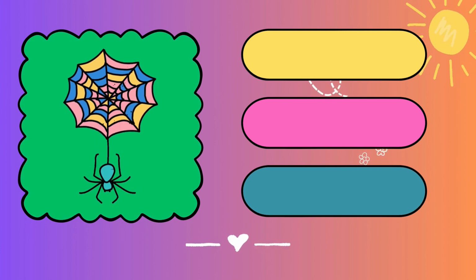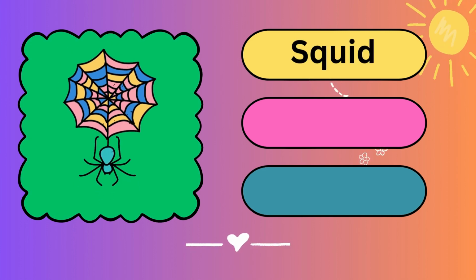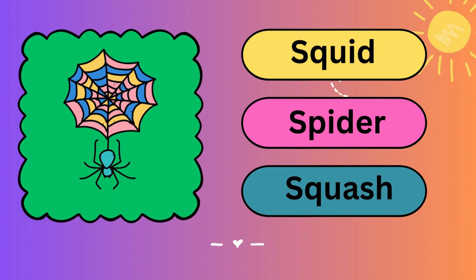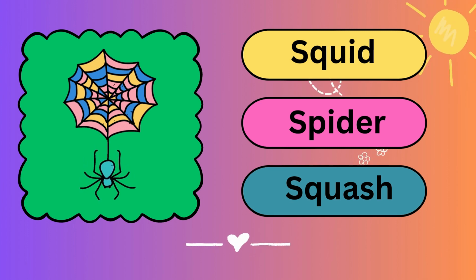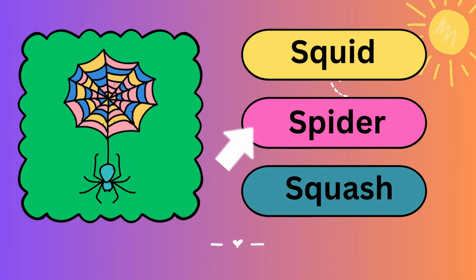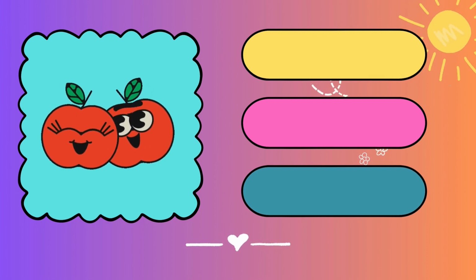This one, oh, is it a squid, a spider, or a squash? What is this thing? Very good, it's a spider. Itsy bitsy spider, climb up the water spout.